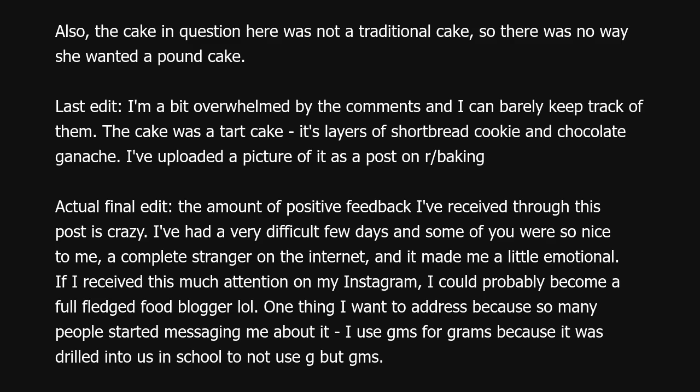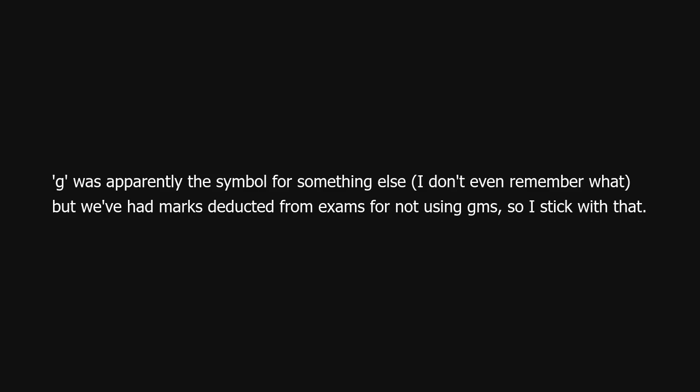One thing I want to address because so many people started messaging me about it, I use GMS for grams because it was drilled into us in school to not use G but GMS. G was apparently the symbol for something else, I don't even remember what, but we've had marks deducted from exams for not using GMS, so I stick with that.